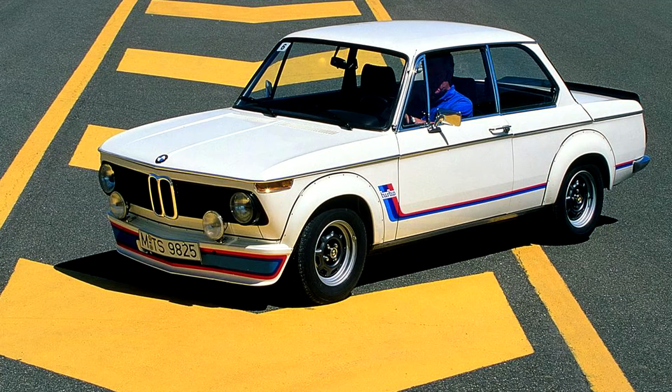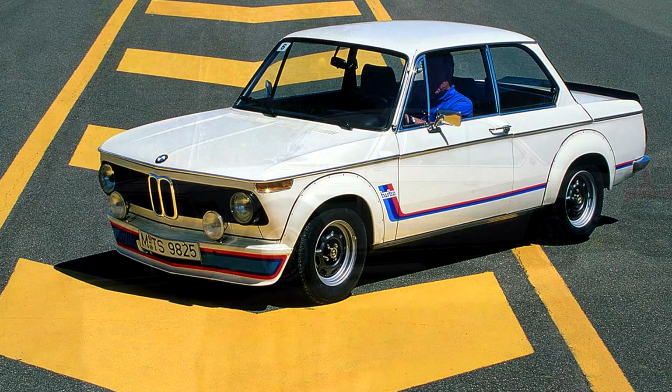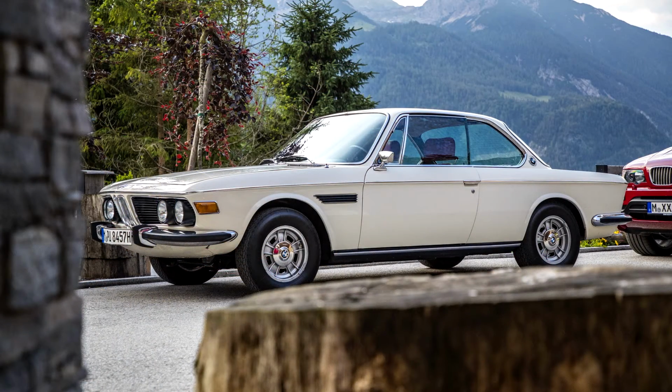Come the 1970s, with the success of the 2000 series, BMW was well and truly back on their feet, and they began to look at motorsport as a viable marketing and R&D tool once again. Now, they could have turned the 2002 into a racing car. Heck, Alpina did that around the same time frame as this, but they decided instead to focus on their E9 series coupe and turn it into a touring car.